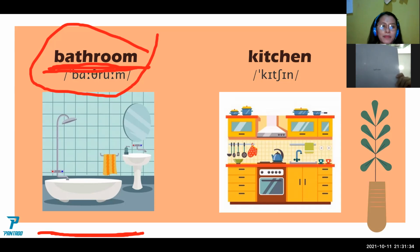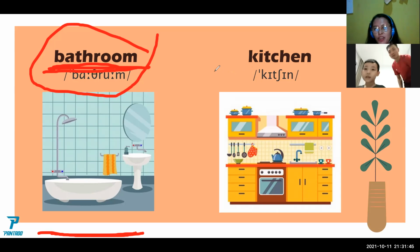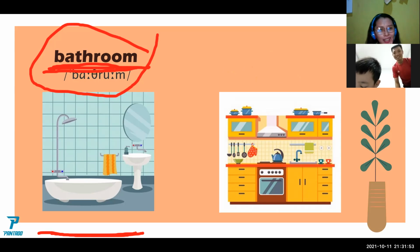All right, that's bathroom. How about kitchen? Can you spell kitchen? Okay, kitchen. It is where your mom and dad will cook. Kitchen. How about without looking? Can you do without looking? Oh, I'll do it. Kitchen.